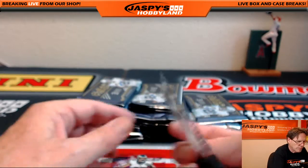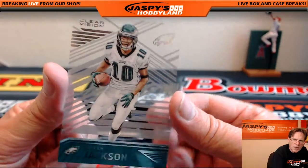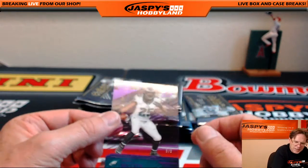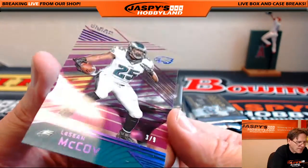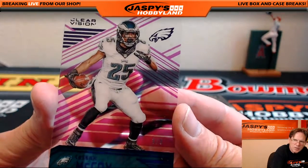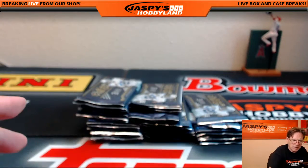Next up, DeSean Jackson for the Eagles. Wow. You got DeSean and now LeSean McCoy. And that's a 3/9. Clear vision. 3/9, Eagles. And Ronnie Lott.